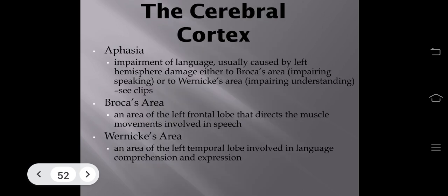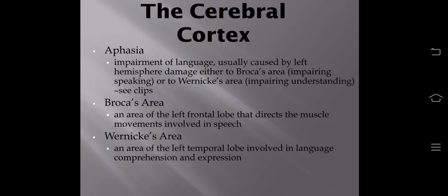Then the cerebral cortex, aphasia: impairment of language, usually caused by left hemisphere damage either to Broca's area, impairing speaking, or to Wernicke's area, impairing understanding. Broca's area, an area of the left frontal lobe that directs the muscle movement involved in speech. Then Wernicke's area, an area of the left temporal lobe involved in language comprehension and expression.